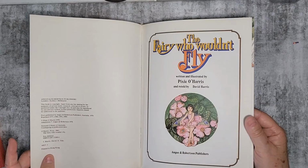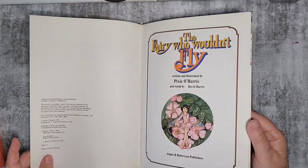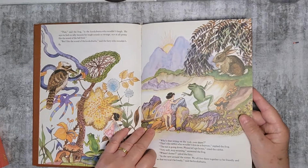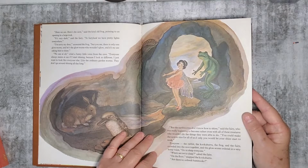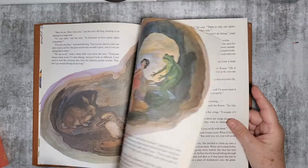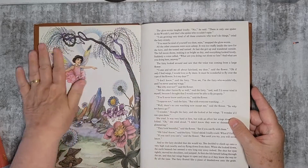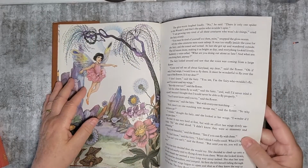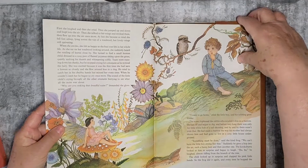Did I say a date? 1976. But she originally wrote the story in 1903. This is a kookaburra. Look at that. Look at that beautiful. And I love this book because, again, it's not matte.